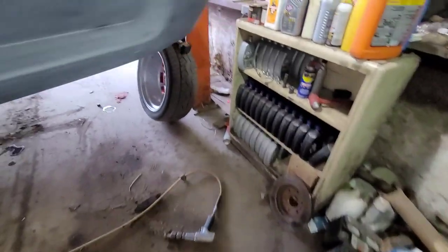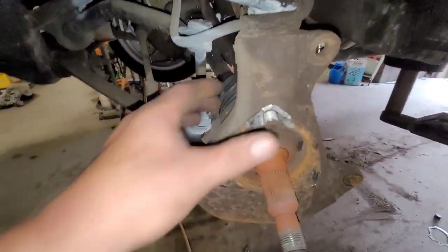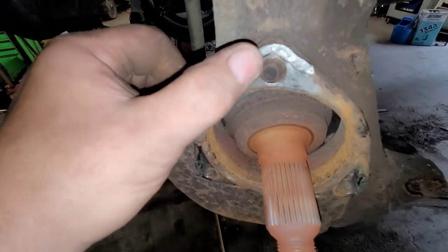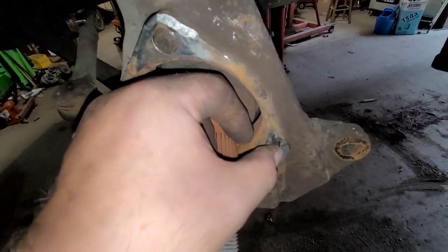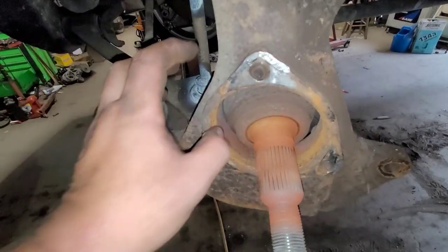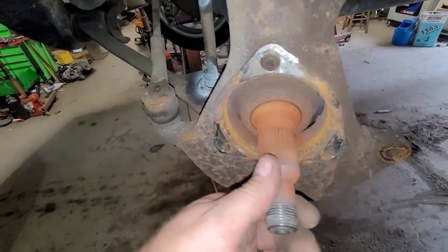So now that that's off, like I said, all I have to do is clean the surface up here and here. I'm just going to smooth it out. You don't want to go nuts. It's okay that it has a little bit of damage, so to speak, like that. I'm also going to clean up the inside here.